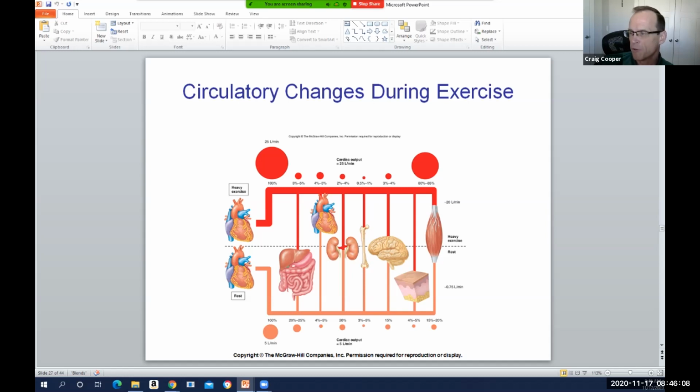So if we look at the total volume, in heavy exercise we might be pumping 25 liters of blood a minute. At rest, we're only looking at about 5 liters of blood a minute. The biggest difference during exercise is with skeletal muscle blood flow, 80 to 85% if you're working pretty vigorously. You can compare the size of these two circles on either end of this top line, and you can see it's a huge circle over here on the left, but most of it is taken up by the muscles themselves. All the other organ systems are definitely much smaller.